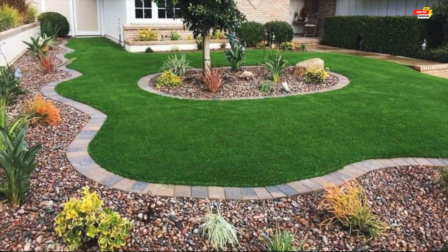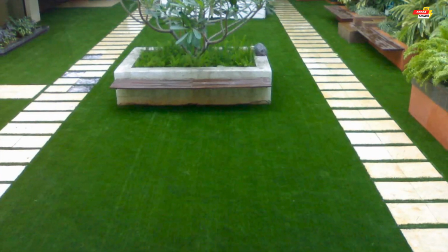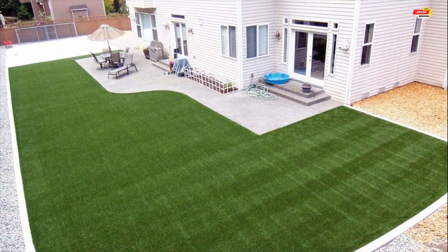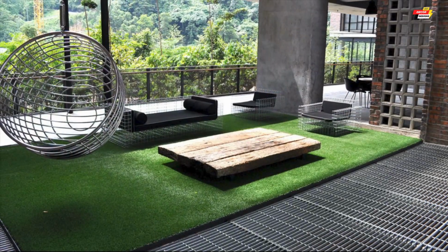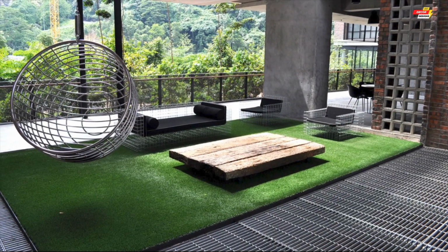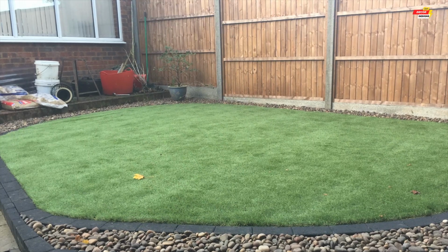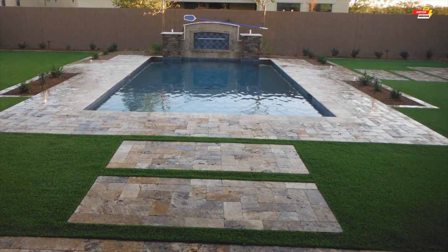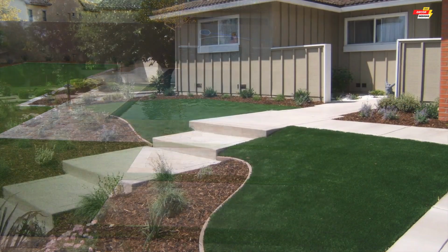Seventhly, versatility is evident. It can be installed on various surfaces, including concrete, wood, and tile. Eighthly, it is a long-term investment, as high-quality artificial grass can last for many years with minimal upkeep. Ninthly, it is pet-friendly, providing a safe and comfortable surface for animals. Tenthly, it increases the usable living space by making otherwise unusable spaces into aesthetically pleasing areas.